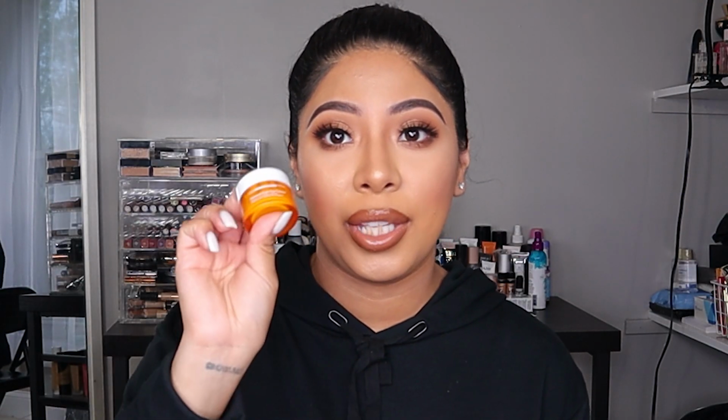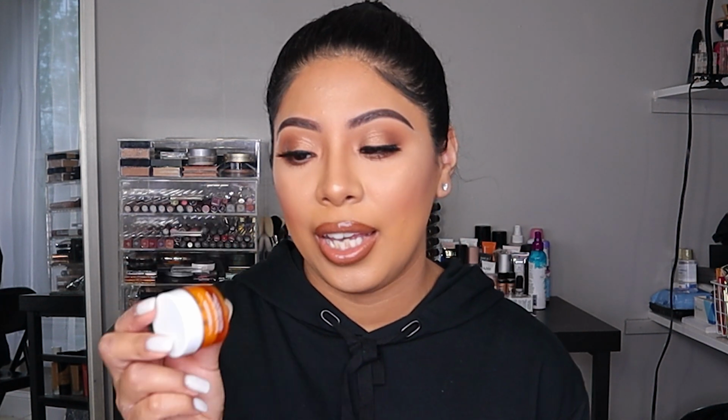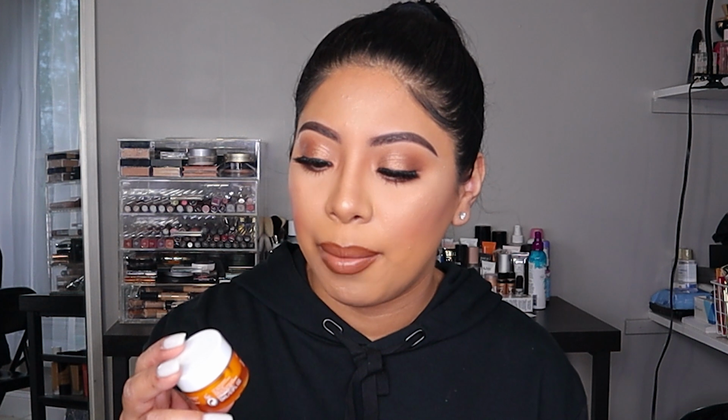Okay, so I really have been getting into this eye cream. So I do use an eye cream. I don't have dark circles, but I do like to keep my under eye hydrated and bright. This brings us on to the next thing, which is going to be the Hendriksen. This is the Banana Bright Eye eye cream, and so I use this under my eye.